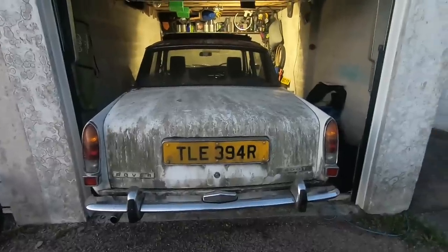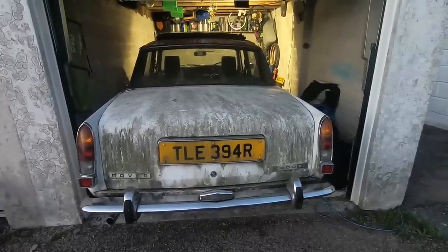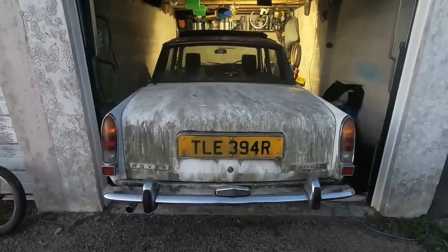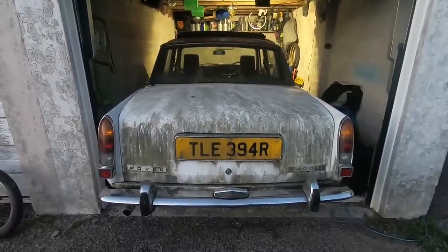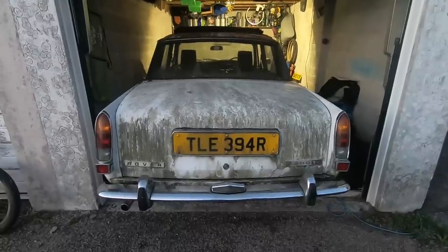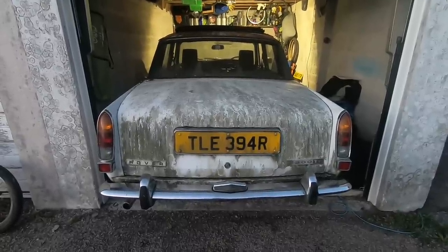ASMR. Is that how you say it? Yeah, that's the very quiet noises. This will be like those weird, oddly satisfying videos where it just peels off. But it will look a billion times better once we clean all this moss off of it, because I think the white paint underneath, although old, will probably look fairly shiny.